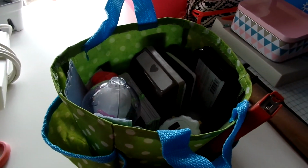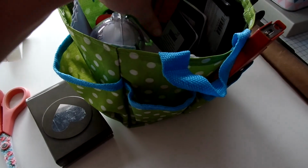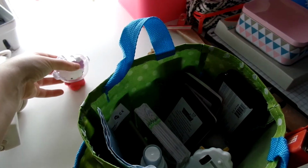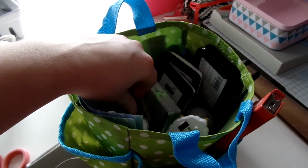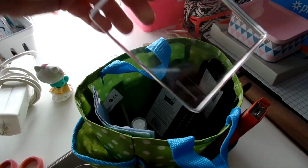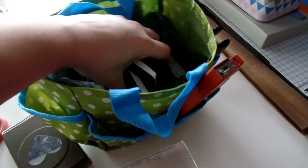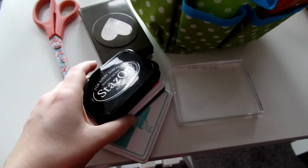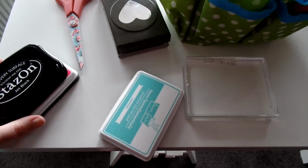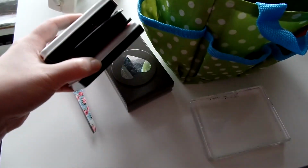So my scissors, some punches. I have more punches, but I just take the ones I think I will use. I have some Hello Kitty ornaments because people gave them to me. Here another one from McDonald's. Stamping blocks. I have 3 sizes. I brought all 3. And then inks. A black, a pink, and like a mint one. And I have more inks, but I don't use them really that often, so I just brought the ones I do use.